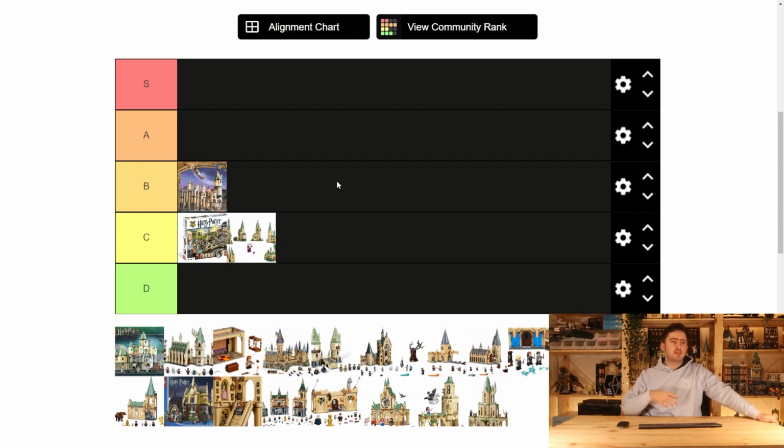For me personally, this is an S tier set, just to make clear, but as an actual build, comparing it to the build quality of all these other sets, it's definitely in the middle. It actually used paper card pieces to make up the roofs and stuff, so it's definitely not going too high, but B tier is definitely a fair placement for this set.